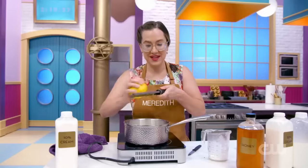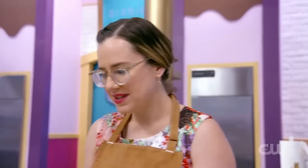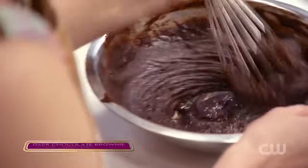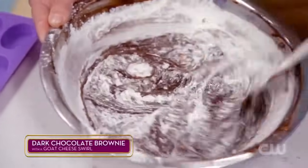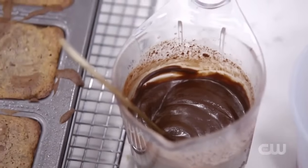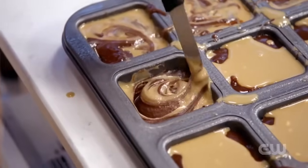I got lucky because I have goat cheese, which is one of my favorite cheeses. I put it on toast, pasta, pizza. Why not make it dessert? I am making a dark chocolate brownie with a goat cheese swirl, with a lemon goat cheese custard, raspberry coulis, dark chocolate ganache, and goat cheese by itself is not sweet at all, so swirling it in there should temper the sweetness of the brownie, because it's tangy like yogurt.